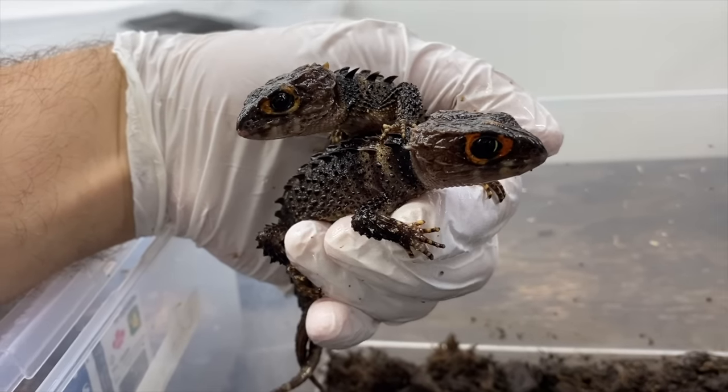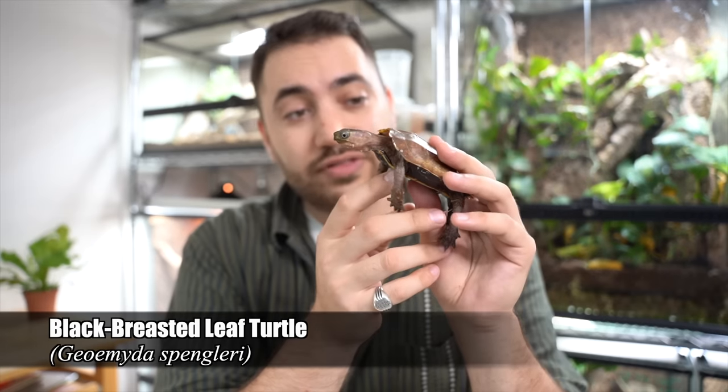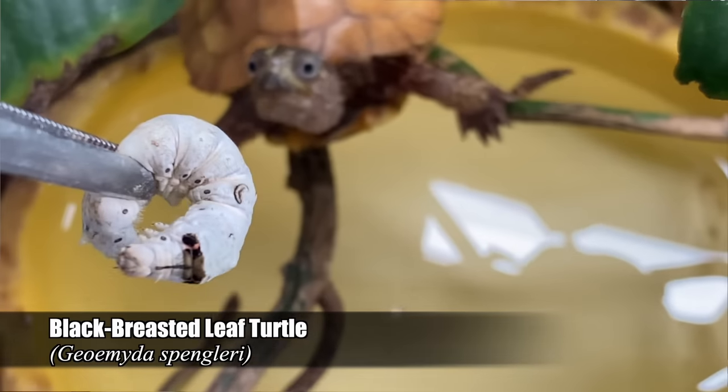You guys know that when I get into a project, I get into a project. I find a species I love and I hone in on it and I want to figure everything out about that animal. I want to understand them, I want to be able to breed them, and then I want 5 pairs of it. Well, black-breasted leaf turtles aren't an exception to this.